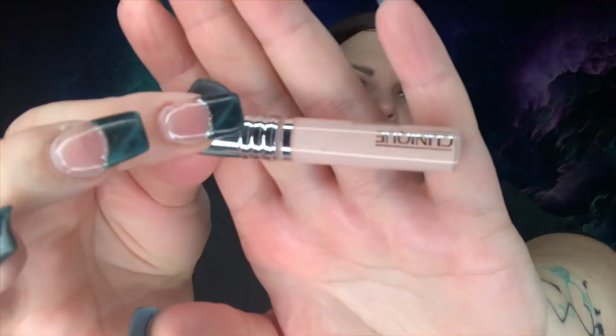So here's the actual packaging. And again, this is by Clinique. And it's a lip gloss. No color, it's just a clear lip gloss. That's really cool. And this is like a little thing you can drop in your purse. And you always have your lip gloss ready. Glossy. So there's that. So that is everything that came in this month's bag, you guys.